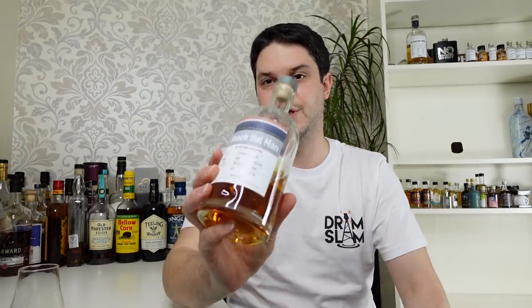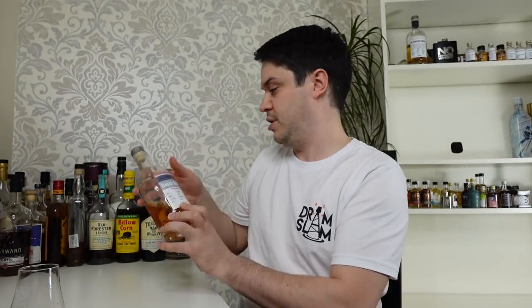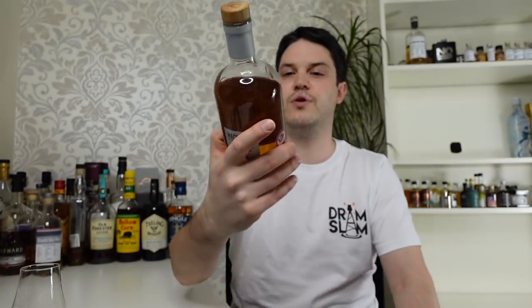Probably shouldn't have done this one first, but this is McMira. You saw my old bottle. This is another chap called Beach Hut Man. Did his own bottling, and he sent me a bottle of this. Lovely bloke. It's really good stuff. Then we've got the McMira Svenska Rook, which is their smoky offering.